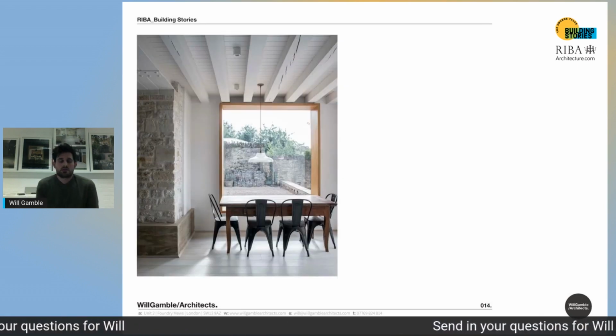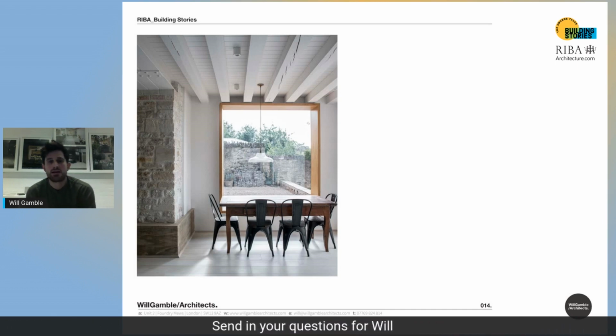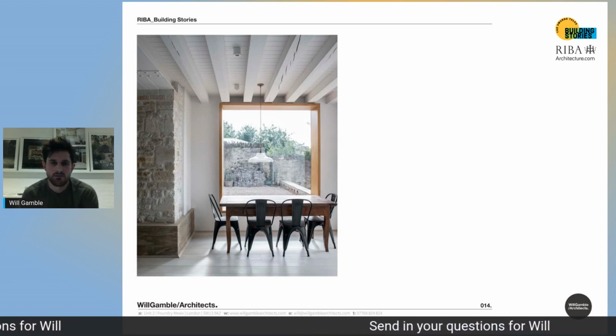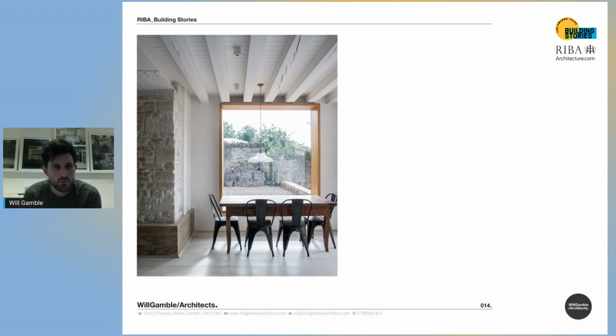The ruin walls did create many challenges. One of those challenges was the fact that they splayed at the base, like most historic walls do, and that meant running our finishes up to them in a neat and tidy fashion was a challenge. So one of the ideas that we came up with was to cast a monolithic skirting out of concrete, which ran around the perimeter of the building, which added towards the tectonic richness of the walls, but also allowed us to run our floor finishes up to them in a neat and tidy fashion.